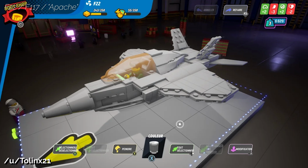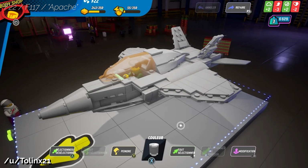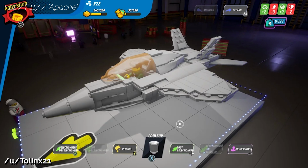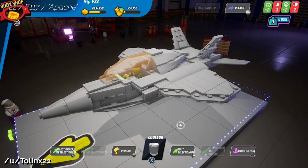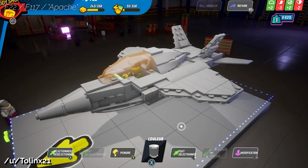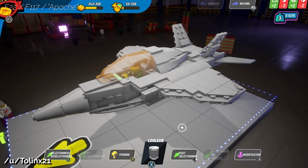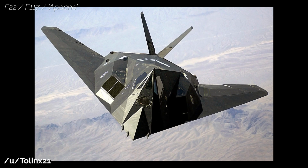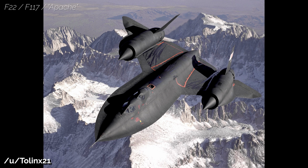So we've got an F-22, absolutely awesome plane. Lego does not like military stuff for understandable reasons. You gotta bask in the glory of this F-22, baby. I mean, this thing is freaking bad. And we've also got an F-117 stealth bomber. So this is probably the second coolest plane ever made, right after the SR-71 Blackbird. And then finally an Apache helicopter.